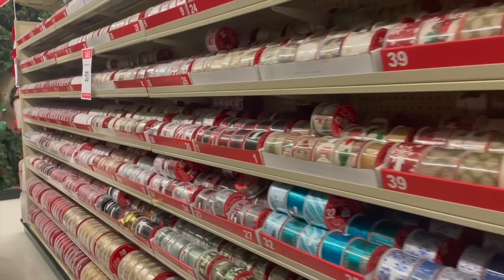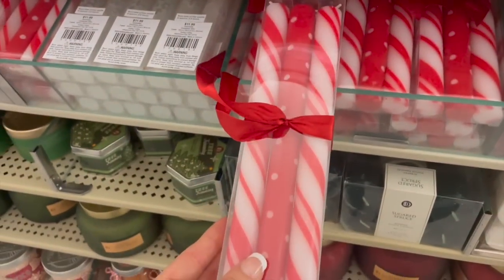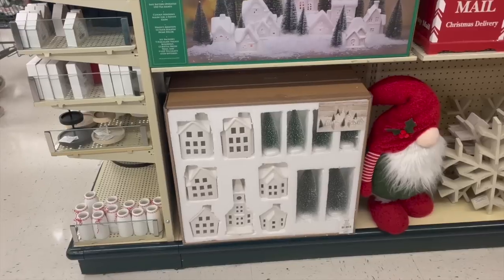And then here was a ton of ribbon. They had a whole aisle full of it. And then I noticed these little peppermint tea light candles and peppermint tapered candles. So those were super cute and festive. And then I of course needed to pick up some of these Scentsy sticks.